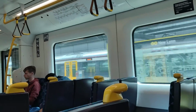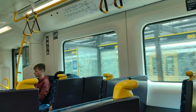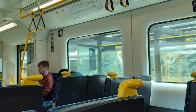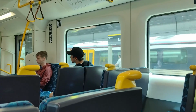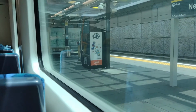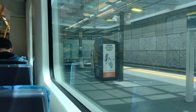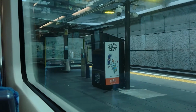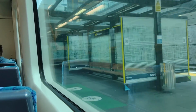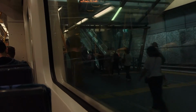And the trains are meeting here. There's another one on the other side, just departing. Ooh, and it's a 6-car. I've moved to the other side now, so you can see the station since this person got off. This one's like sunken down, sort of like Subiaco.